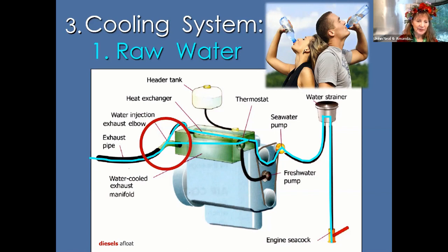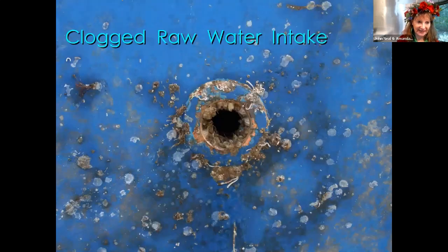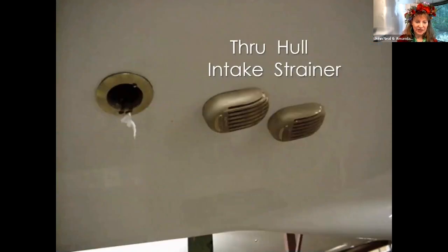The exhaust elbow is where that cooling water meets the exhaust water, and it's often prone to slight corrosion. It's an area we'll come back to and talk about in a few minutes. You want to make sure that your raw water intake is clear, free of barnacles. We have a strainer put over ours so that we're not going to be sucking in jellyfish or plastic bags.